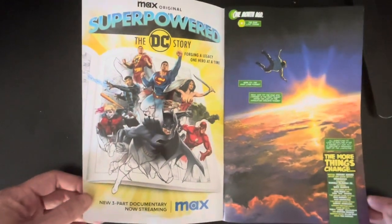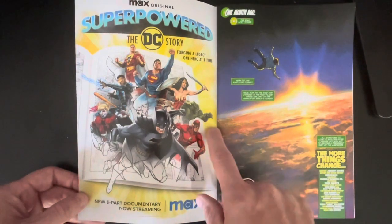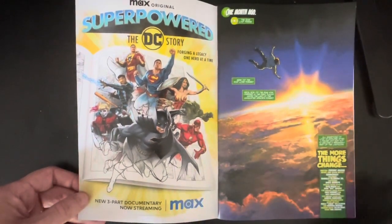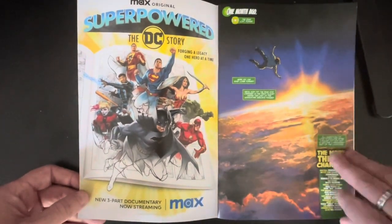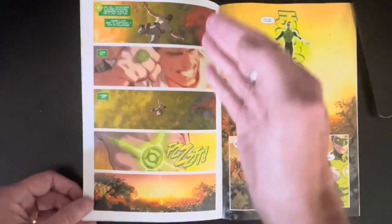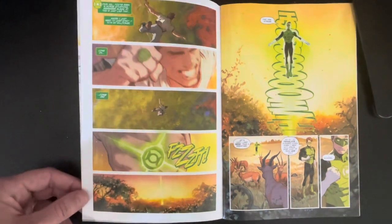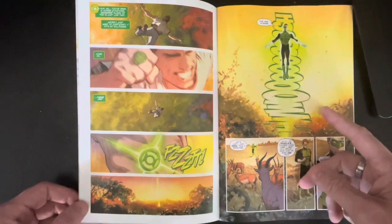On a side note, I am curious if this is something the artist just drew, like the line here indicating the horizon, and then left a note for the colors going, give me some beautiful clouds and the sun peeking up over. Because, wow. Anyhow, so he's falling. Oh, his ring, bling, bam, boom, boom. Oh, he saves himself at the last minute.